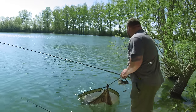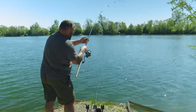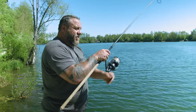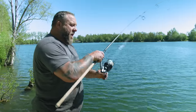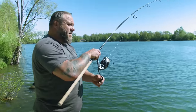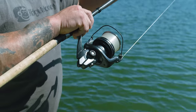Lovely. Happy days. Just as I was clipping the bobbin on for the rod that I've just recast after that fish, this one's ripped away. Both of them have probably only been out there half an hour total max. This one on the take, as soon as I lifted into it, took line straight away.